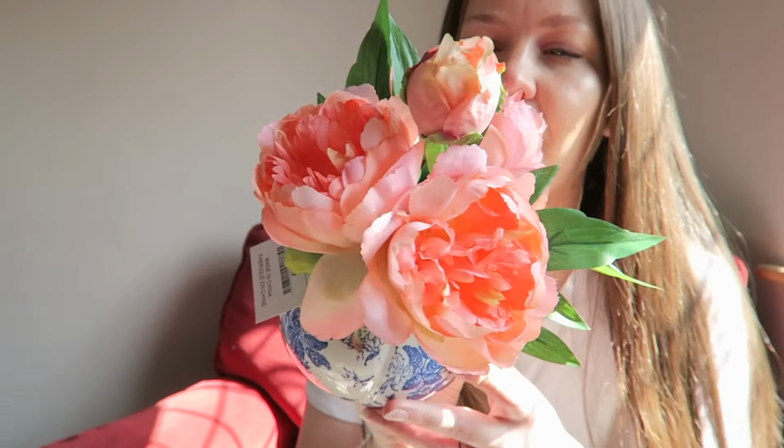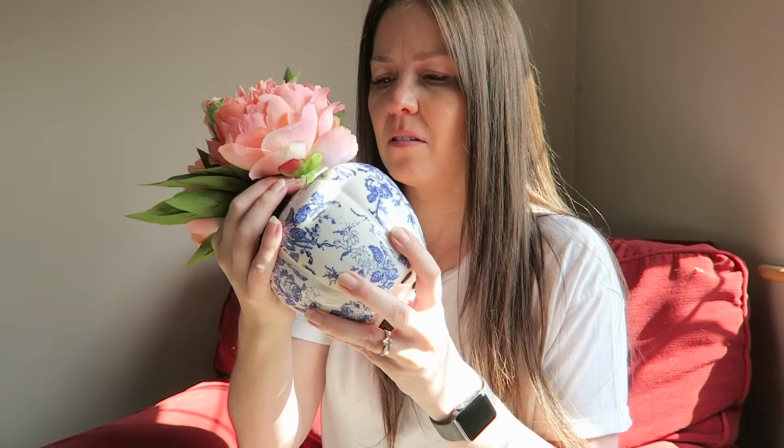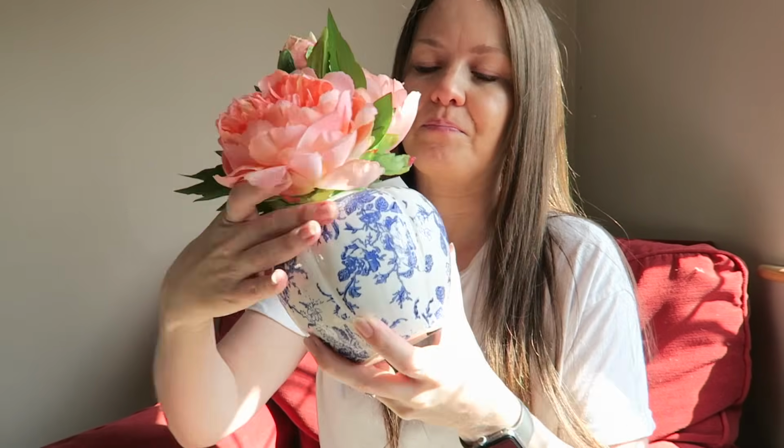So I wasn't in love with the flowers, if I'm honest with you. They were nice. They do look quite realistic, but you can definitely tell they are fake actually. This is $12.99, but the reason I actually picked it up was because of the vase. So I'm hoping these come out. It's probably glued to the bottom.